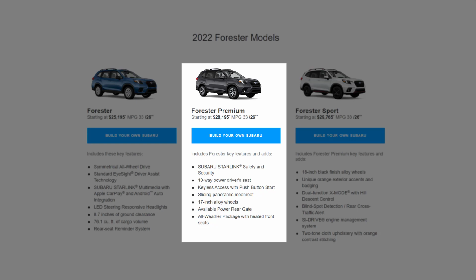$28,195. The Premium includes all the base model's features and further adds 17-inch alloy wheels, raised roof rails, fog lights, keyless entry with push-button start, panoramic sunroof, tinted rear windows, power adjustable driver seat, 4G LTE Wi-Fi, all-weather package, heated front seats, heated steering wheel, windshield wiper de-icer, and multiple drive modes for improved traction in certain scenarios. Options on the Premium include blind spot monitor with rear cross traffic alert, evasive steering assist, and a power liftgate.